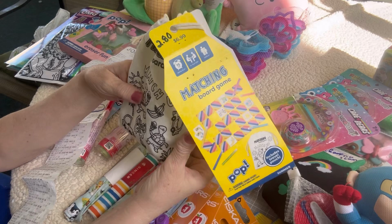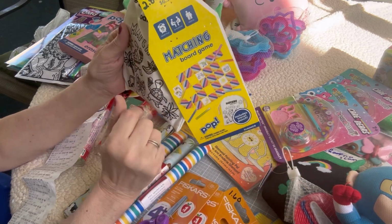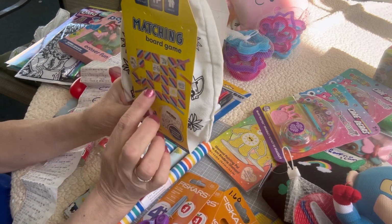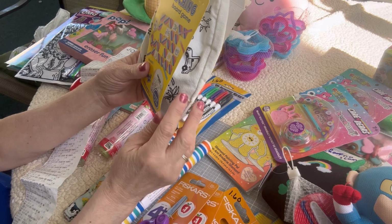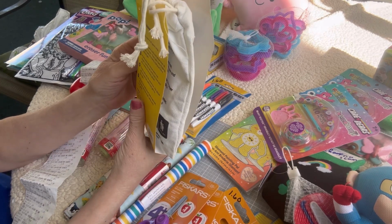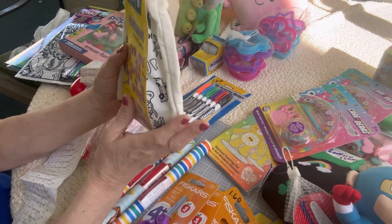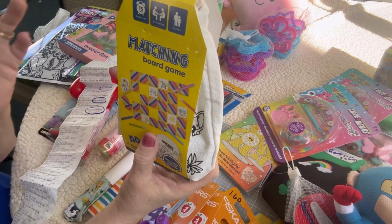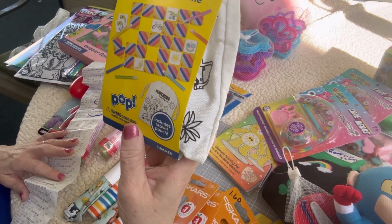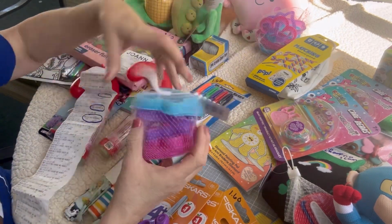This is a matching board game. But the fun thing about this is all the pieces come in this canvas bag and you color your own. This comes with markers, so you can color your own bag, and then each player colors the pieces first, and then you turn the pieces over and play the matching game. And this was $2.80 marked down from $6.99. So I think that will be a fun game. It's a craft and a game, 2 in 1.